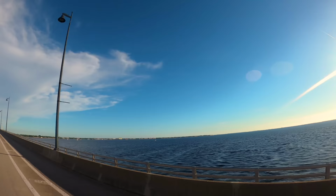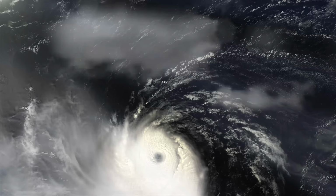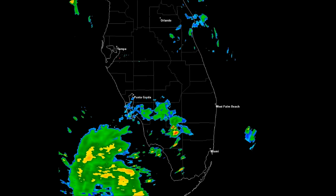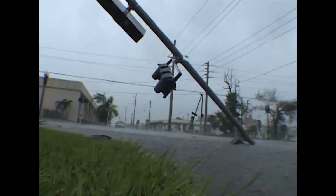We start our journey on the Peace River. It was Friday, August 13th, 2004. Hurricane Charley was headed for a direct landfall on Tampa Bay, but unexpectedly, it turned inland early and went up the Peace River with winds of 150 miles per hour.